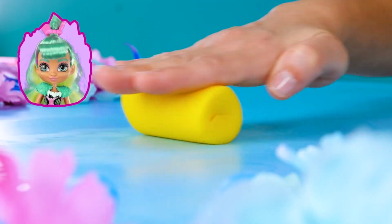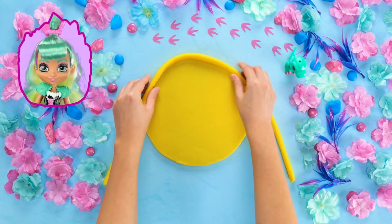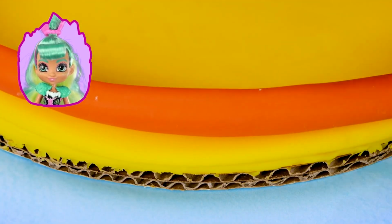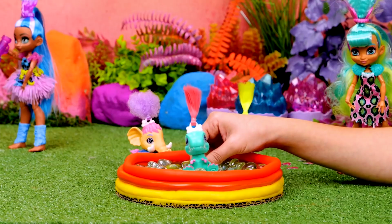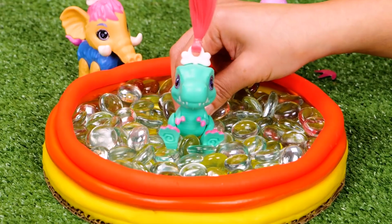So first, we make the walls for the pool. It better be strong, because Tyra is a big fan of cannonballs. All done and ready for marbles. Would you look at that? Our dino pool is ready! Emberly, don't worry! She's just swimming dino style!